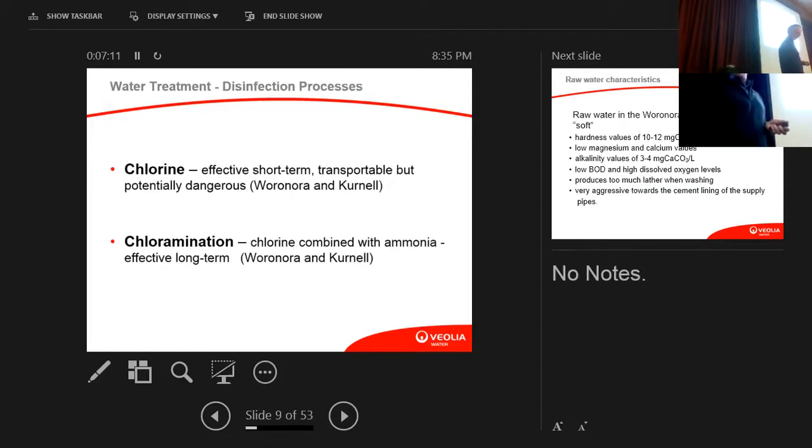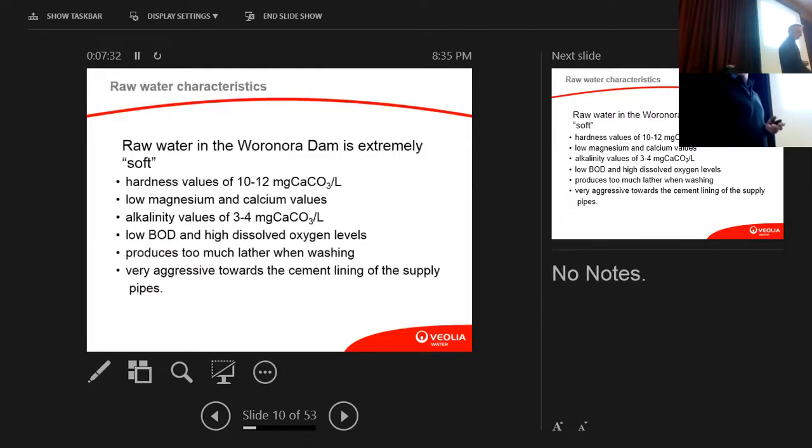As I mentioned, chlorine is used for disinfecting the water, and chlorination is used as well. The water that we produce at both plants has to be able to mix, so we have to use the same sorts of disinfection and the same levels of chlorine and ammonia in the system, so you don't get any problems when they do mix in the pipelines.